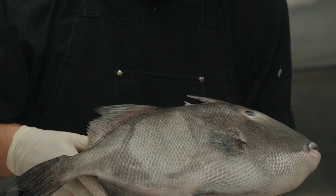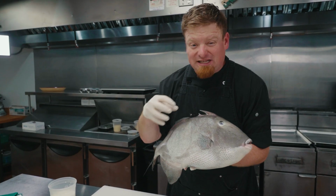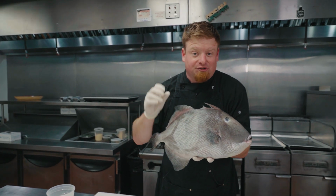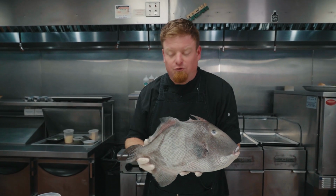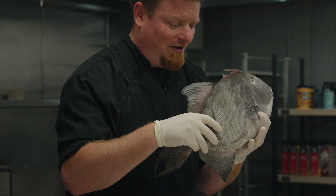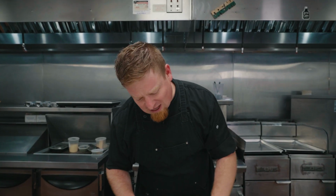This triggerfish here has extremely thick skin. This skin is like leather. It's really difficult to break through, and that's actually why, up until a couple of years ago, triggerfish was considered a trash fish, or not a fish that was typically used for restaurant or food service applications. But we've learned since then, because we now know that this is one of the most delicious fish that we have here locally.